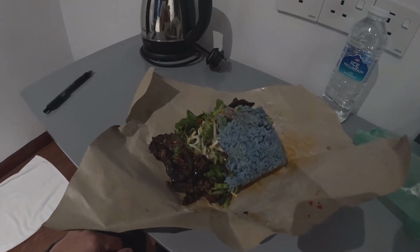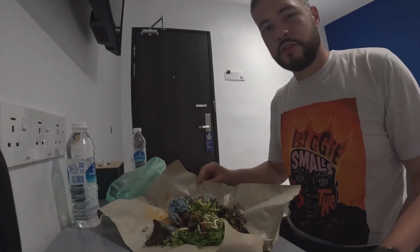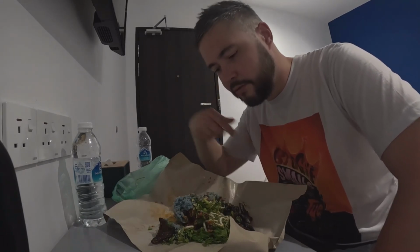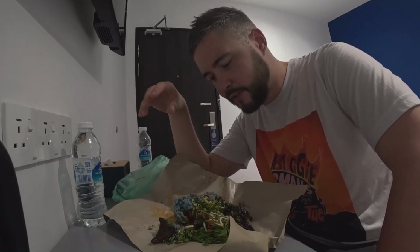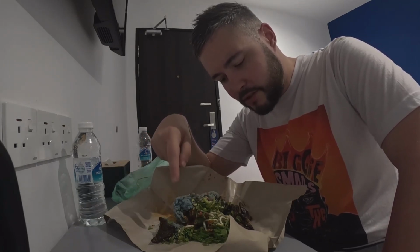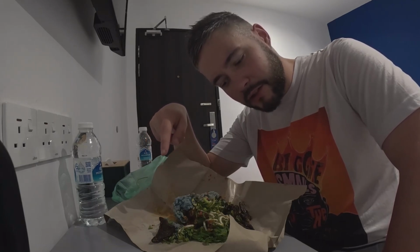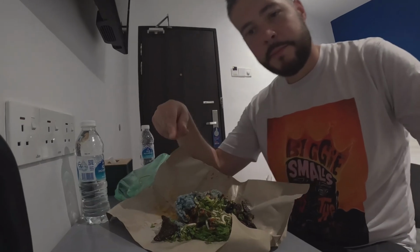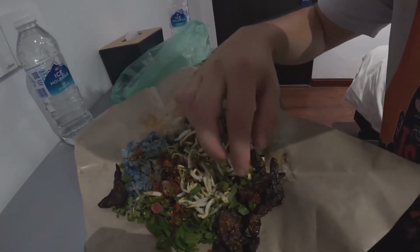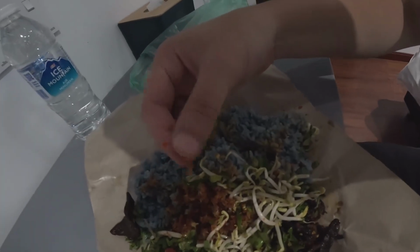Nasi klebu, finally. Let's give it a taste. I wasn't sure what exactly klebu means. Blue, I think, is biru, so I don't know whether that has something to do with it. Obviously we've got the blue rice, and some unknown meat that I'm going to try. I'm assuming it might be like lamb, maybe. I'll use my hands. We've got the rice, which is nice and warm, some bean sprouts, some greenery, some sambal. I think this is maybe some coconut there. And then this meat here, which is solid.